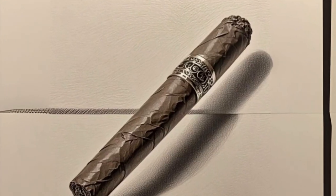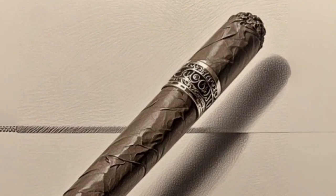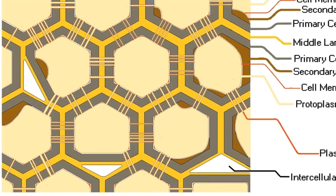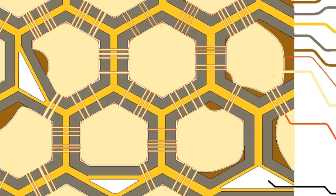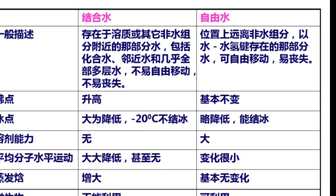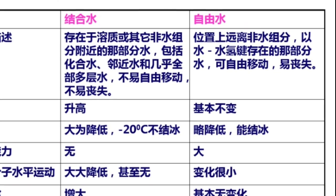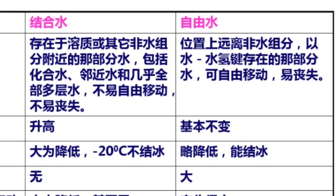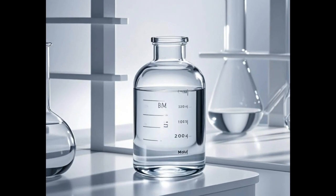First, let's explore why it takes so long to humidify a cigar. You don't just spray water and call it humidification. When you humidify a cigar, the water molecules pass through the cell walls of the tobacco and penetrate all parts of the tobacco. The water at this point is actually divided into two types, one called free water and one called bound water. Bound water is very stable and complex.